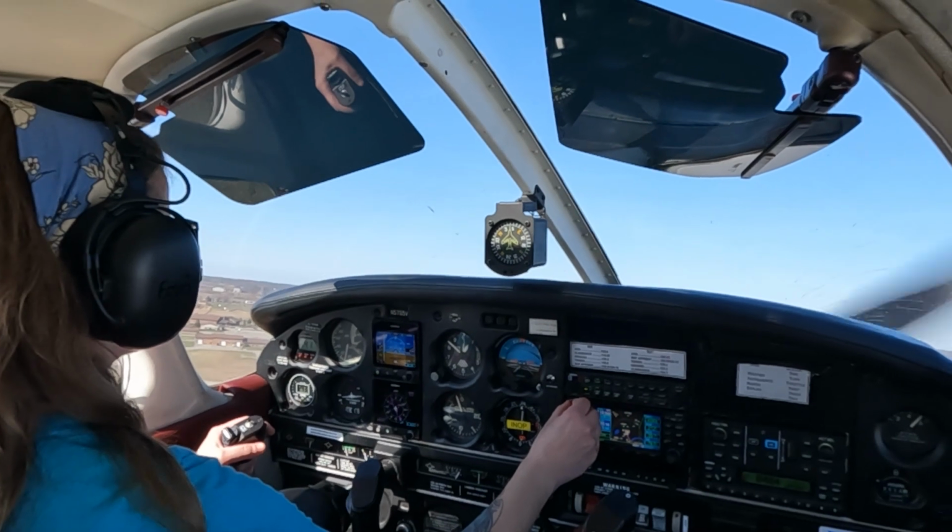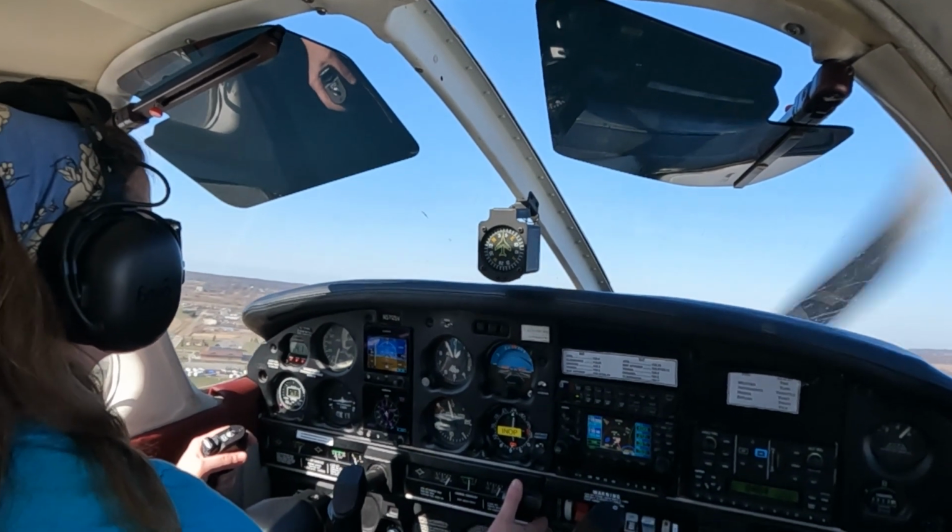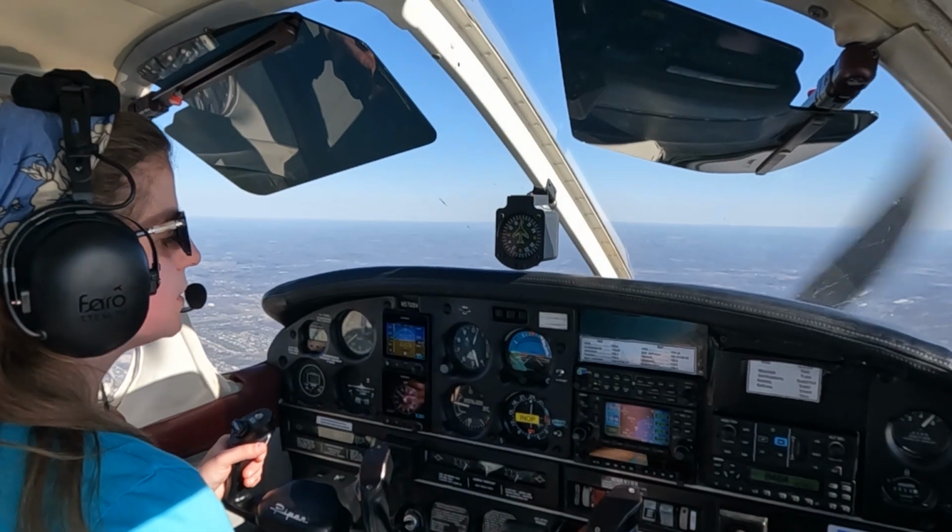42234, departure frequency is 126.5, squawk 5217. Heading on over to Dunkirk.